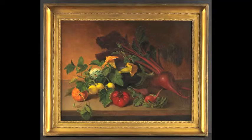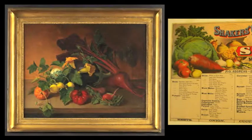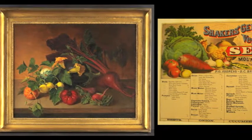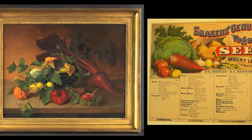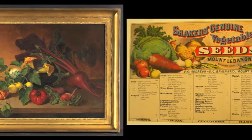A comparison of James Peale's 1828 oil painting, Still Life with Yellow Blossoms, to a circa 1890 chromolithograph advertising Shaker's genuine vegetable and flower seeds, suggests a connection between food, art, and viewers' imaginations, a connection that helps elucidate the complex relationship between people and what they eat.